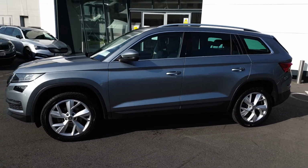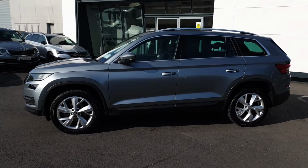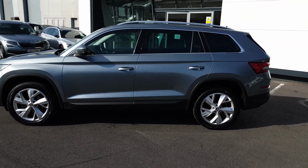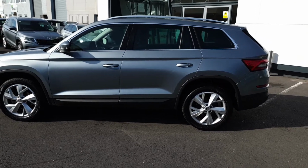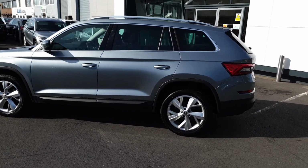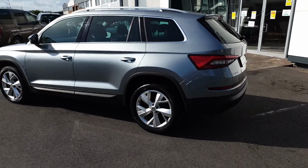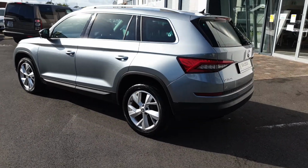Features include 19-inch alloys, LED headlights, power folding mirrors, keyless entry, tinted rear windows, an electric driver's seat, an electric passenger seat. This car also has LED rear lights. You have heated seats inside.